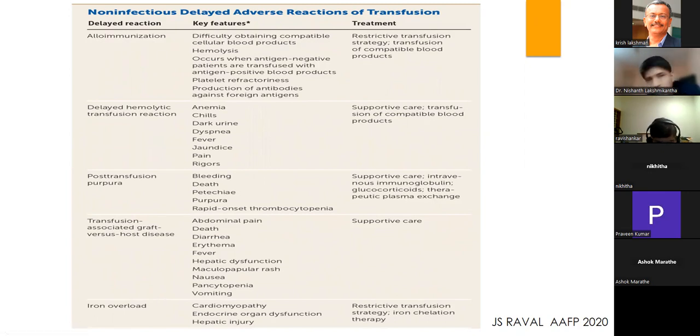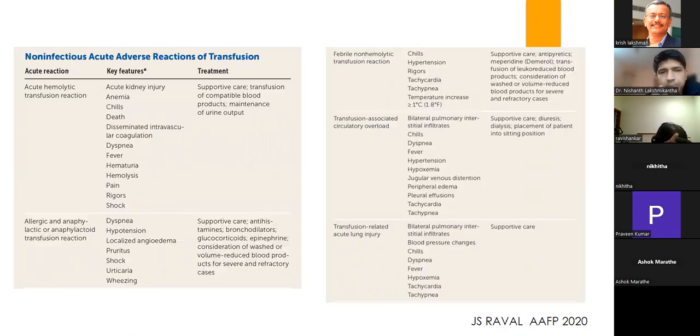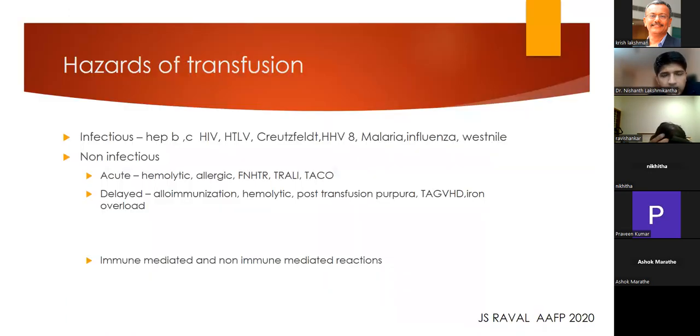Okay. Can you just go back two slides, actually, to when you started the hazards of transfusion. See, the whole idea is it's classified into infectious and non-infectious. Dr. Ashok, can you please enlighten us as to how to avoid these infections? Are there any screening tests done prior to collection of blood?